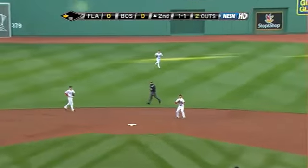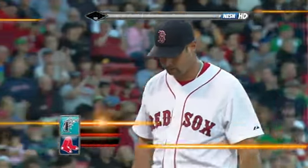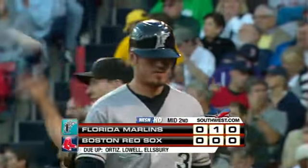So he popped up in the infield. Pedroia taking charge. And he takes out number 3. No run in the inning for the Marlins. Scoreless after an inning and a half.